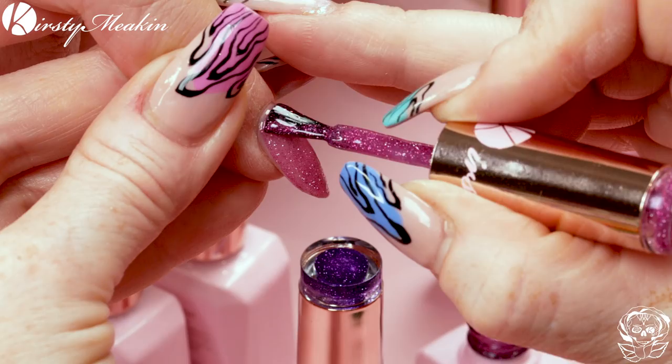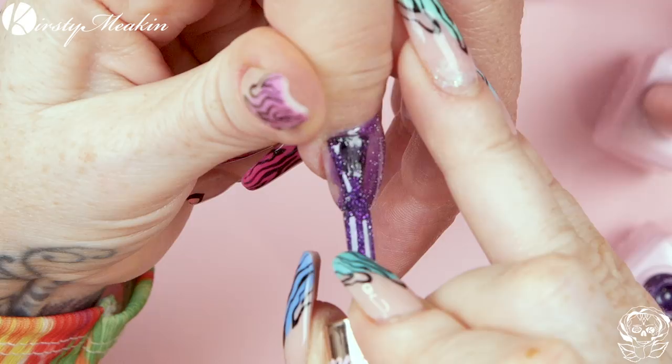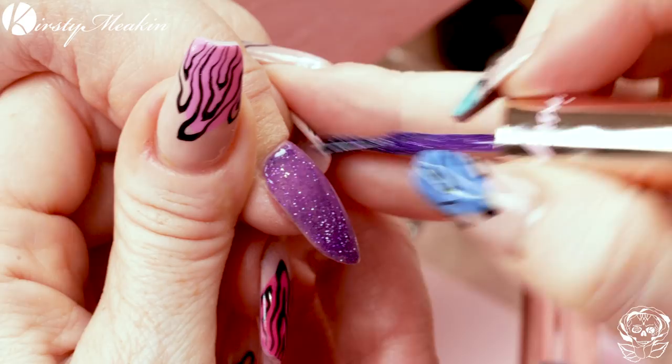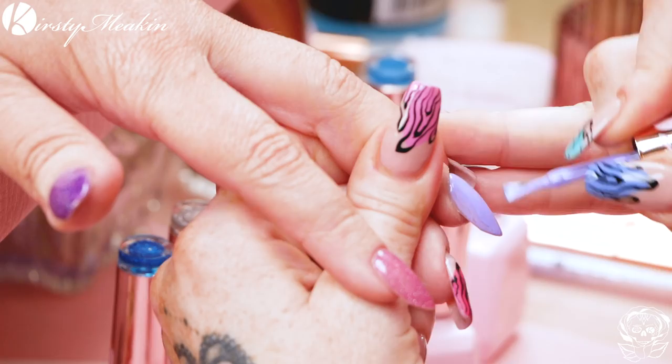With the flash gels, they are super, super sparkly and they have amazing crushed diamond flash gel particles. You could be out of an evening or anywhere, and as soon as some intense light hits it, it just goes bam, super sparkly. Pop them in. We're going to do a second coat of colour on all the fingers.